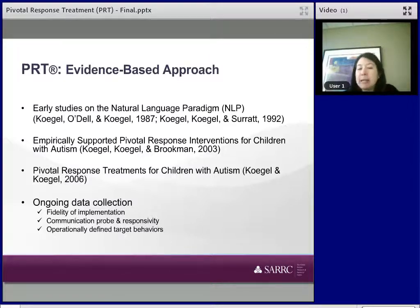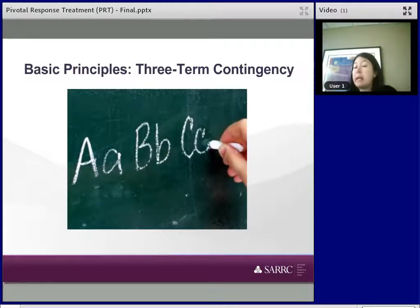And then we also collect data on many other operationally defined target behaviors. So we can take data on overall eye contact, we can take data on overall engagement, we can really take data on anything, right? And motivational procedures that we're going to talk about soon can actually be implemented to teach a child to write, to read, to color, to sit on the chair for a certain amount of time, and so on. So really we could work on a lot of these things, but my main focus in these presentations is going to be on language. But I just want to give you guys the heads up that with PRT you can really work on any target behavior.